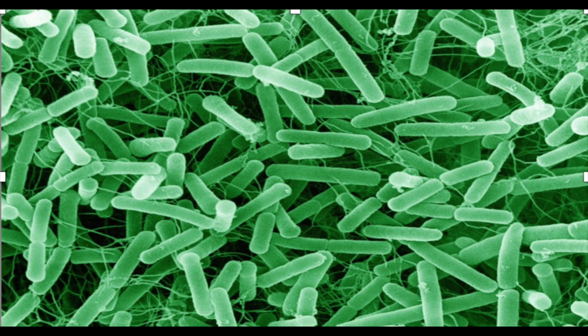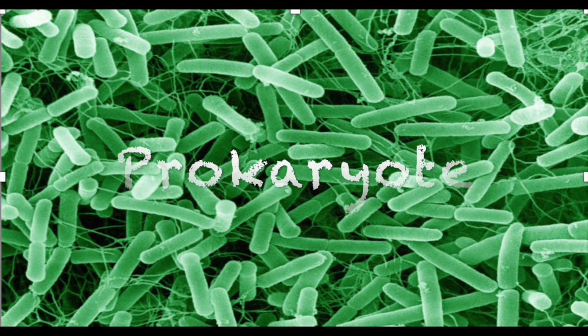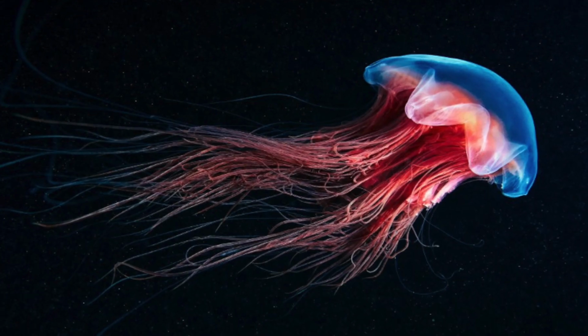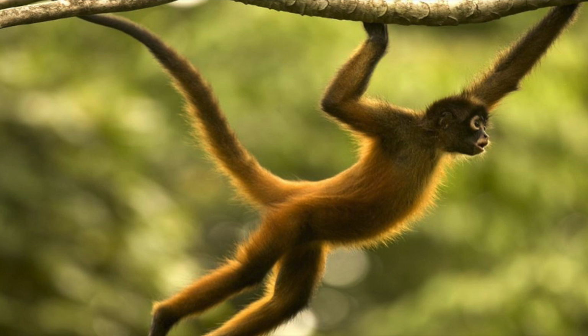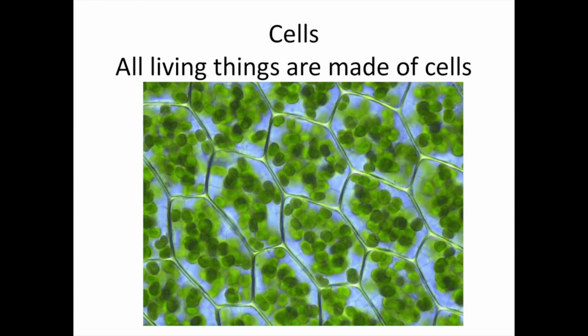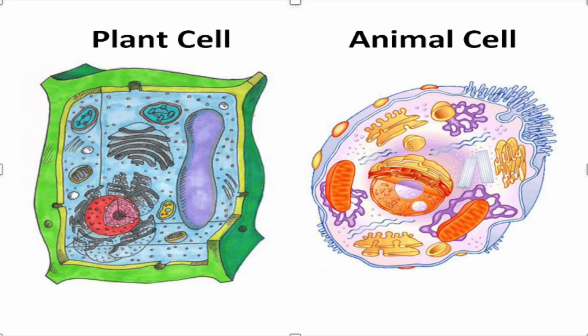Each of these bacteria is a single cell, or prokaryote. Each of these cells carries out all the processes of life. Jellyfish, trees, monkeys, and many other organisms are made up of millions and millions of cells. You know that living things are made up of cells. You know that the cells aren't all alike. Cells of animals and plants are different in some ways and alike in others.